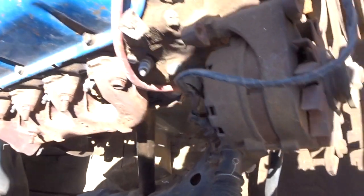Old girl's sitting in there by her lonesome. Look at that. I got the mounts made. That's how I did them. I don't know how well you can see that. Wow. So, did that for both sides.